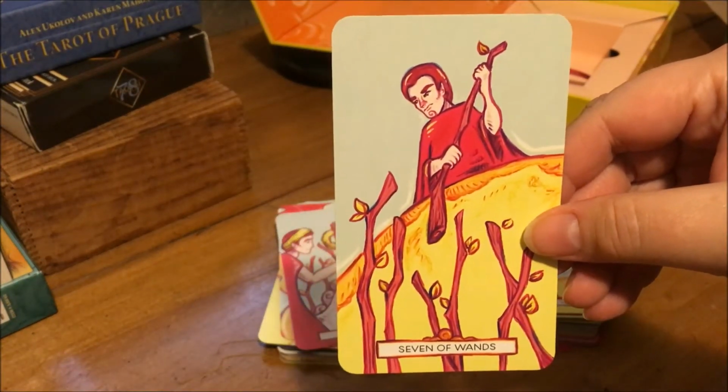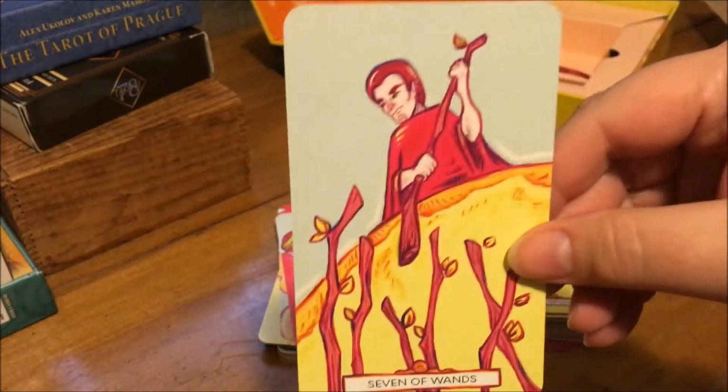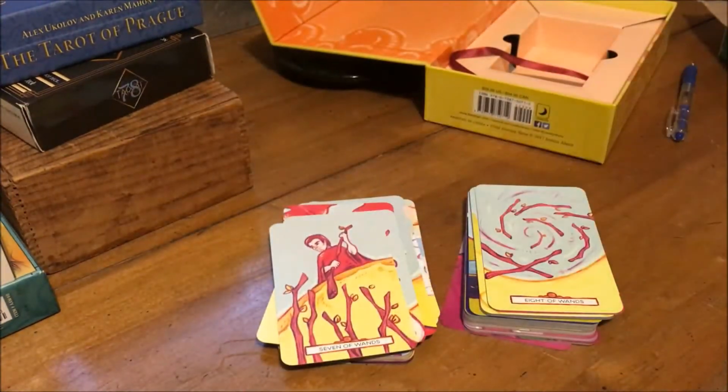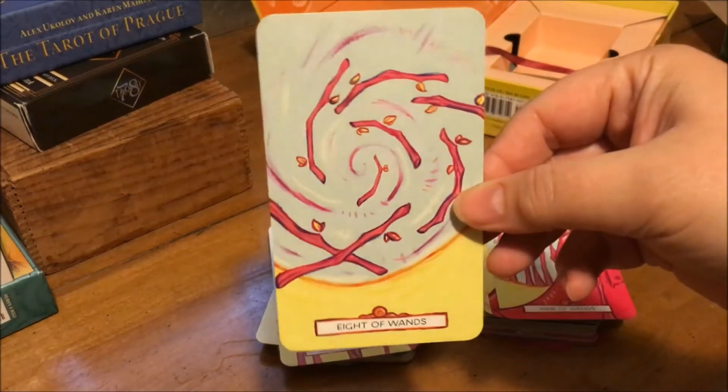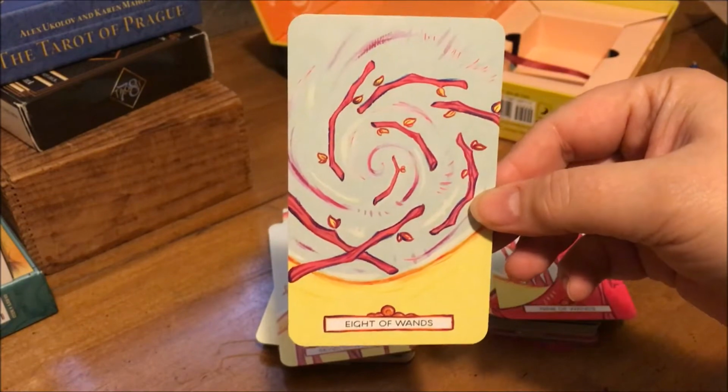Very determined look on his face, which is a bit unusual in this deck. We're seeing so many happy faces. I really like this Eight of Wands, that instead of moving in one direction, they seem to be spinning around in a spiral.